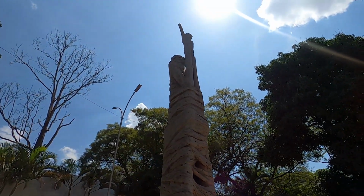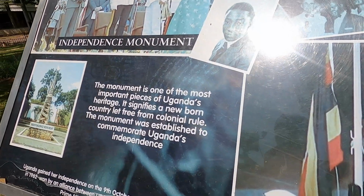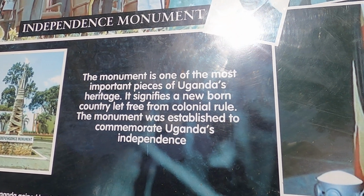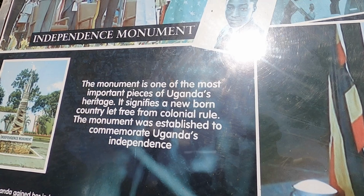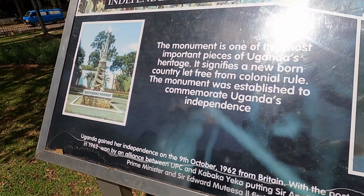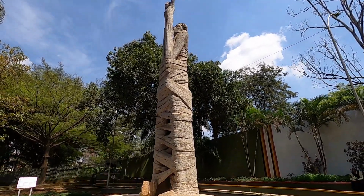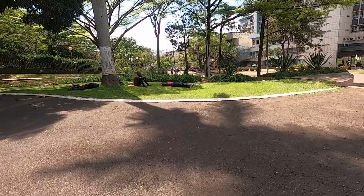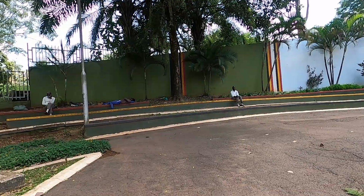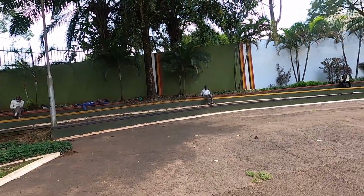So as Badru was saying, the monument is one of the most important pieces of Uganda's heritage. It signifies a newborn country let free from colonial rule. The monument was established to commemorate Uganda's independence, which Uganda gained on October 9th, 1962 from Great Britain. Maybe one other thing, this Independence Monument is at a park. So people come here and gather and sit, just to chill. It was a big park then. It had also part of this Sheraton Hotel, but as you can see, it's fenced off to limit the number of people that can go inside.